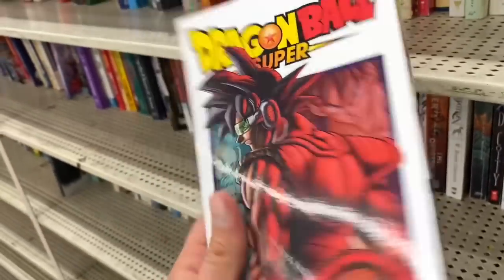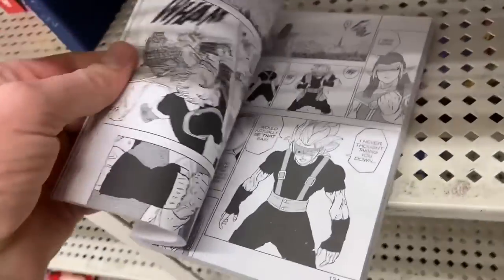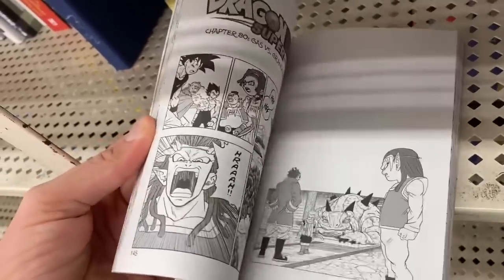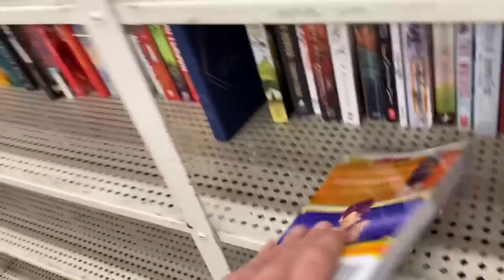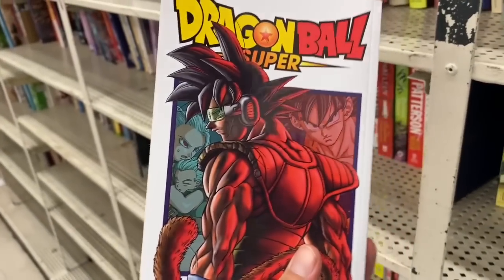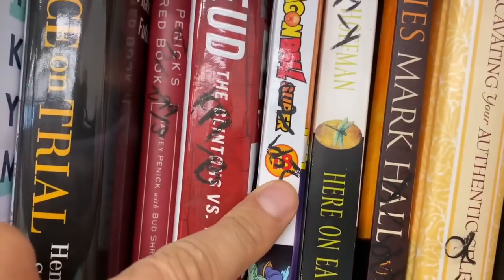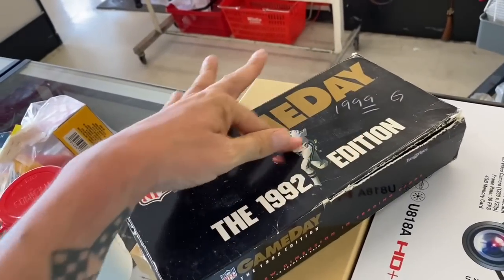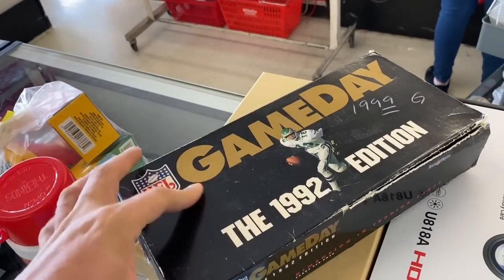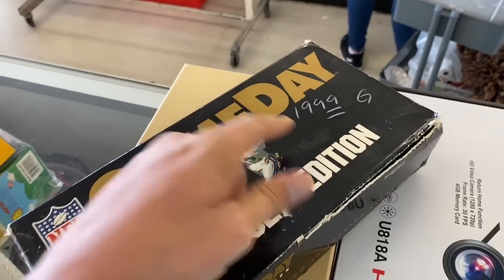Here's a Dragon Ball Super manga. This thing recently sold for $14 with free shipping. I don't know what they're asking for their books, but they're probably not that expensive. Oh, they're actually asking $2.99 for the book. They got this pack of Game Day cards, $19.92. I had these before, and that's about what they sell for.